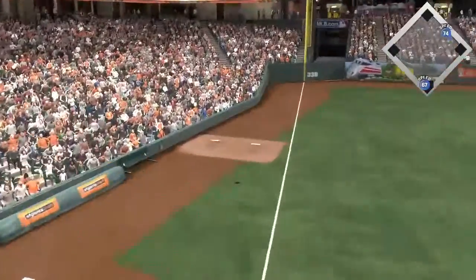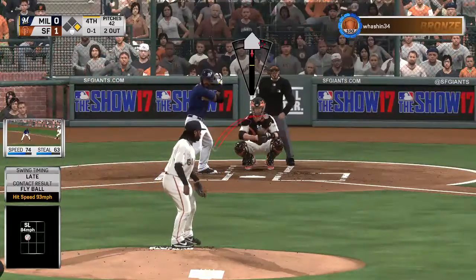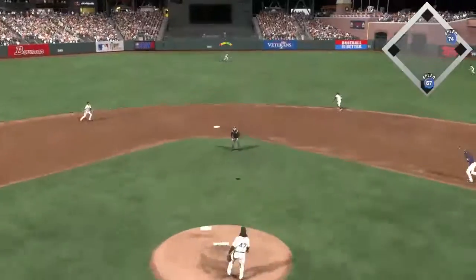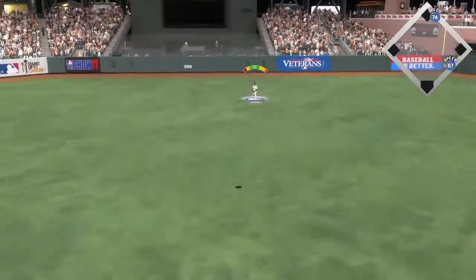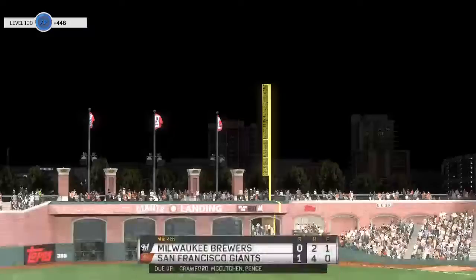Squared that one up just a little late. Ready with the 0-1. High in the air out to center field. Hernandez moves over. No trouble with this one, and the inning is over.